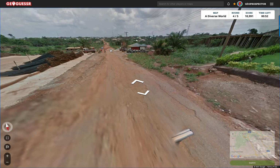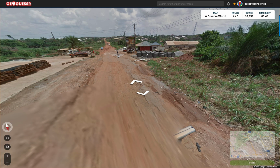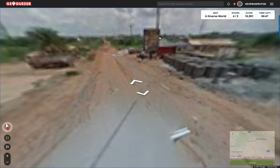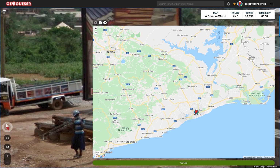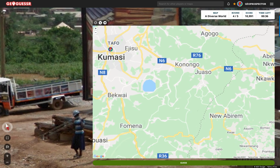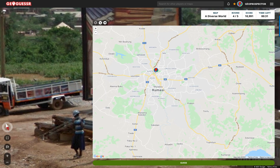Well, with a minute to go, we've not moved very far, so let's just try moving a little bit. There's a sign down here that says something, doesn't it? Ben's Home Depot. Kumasi. Yeah, that's right, Kumasi. So we're possibly in Kumasi then. That might fit the bill a bit more with where we're actually looking.